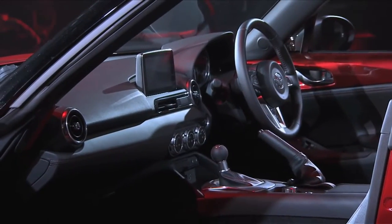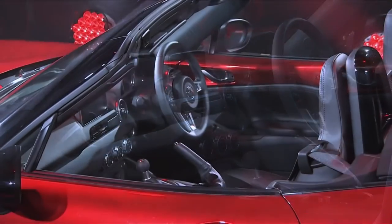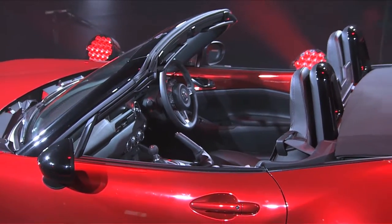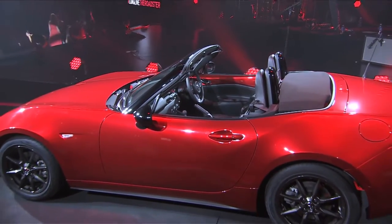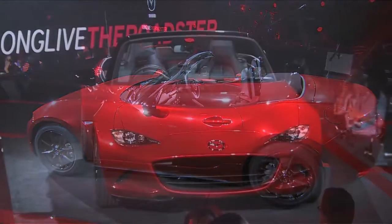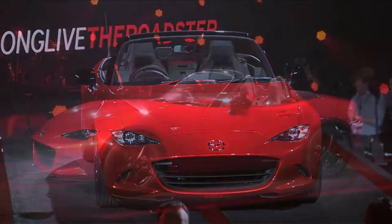This is an interior like no other MX-5 before. So there's tremendous attention to detail, fit and finish, bright work, but all the while being completely symmetrical and driver focused so you can really experience the purity of the driving of this car.